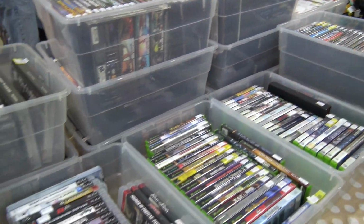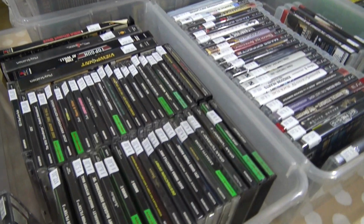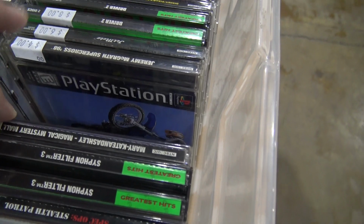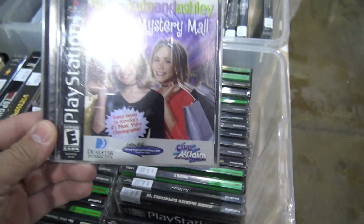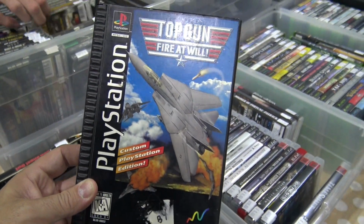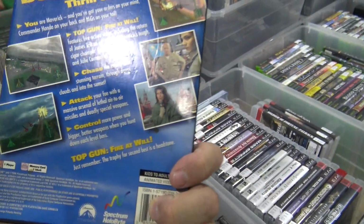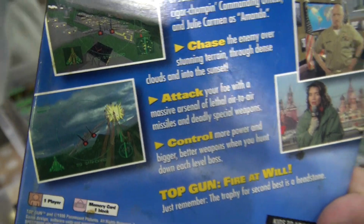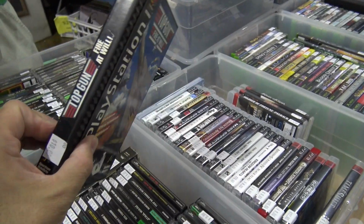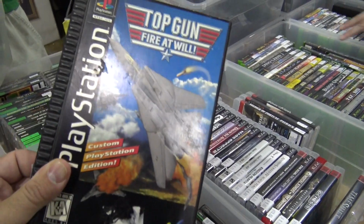These guys, someone finally showed up with actual games, like PlayStation games. See if there's anything good in here. Oh, there we go. I've been looking for this game. Look at this old case, Top Gun. I wonder if this is as bad as the Top Gun for Nintendo. I don't remember PlayStation making cases like this. Must have been a very short period of time.